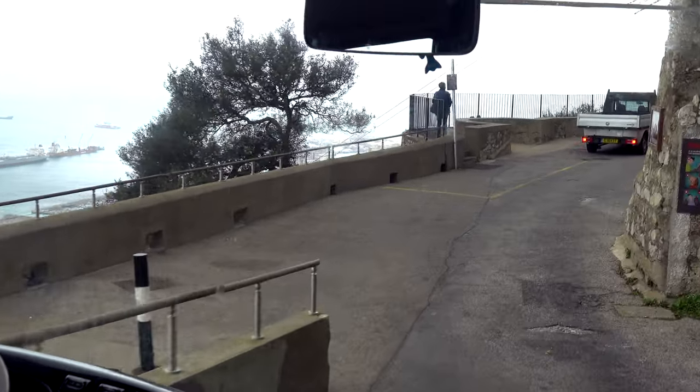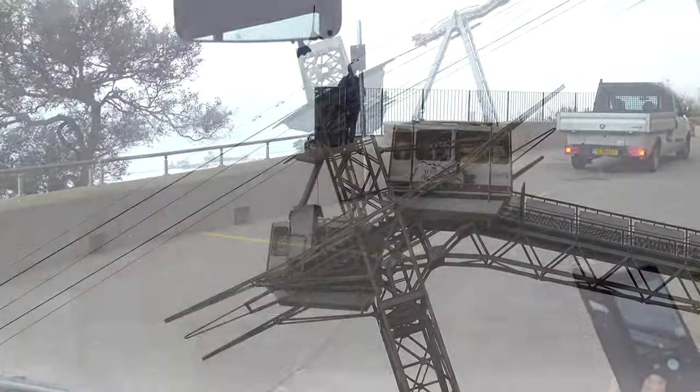Okay, this is going to be our next stop. Yeah, we have some monkeys. You have a balcony here. You see the whole of Gibraltar from here.